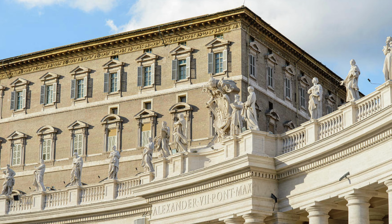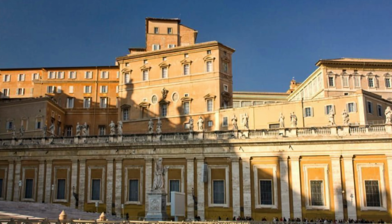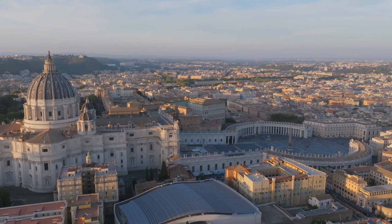7. The Apostolic Palace. The official residence of the Pope, the Apostolic Palace is a complex of rooms, chapels, and offices used for papal functions. While much of it remains private, visitors can explore parts of the palace through the Vatican Museums, including the papal apartments and the famous frescoed halls.